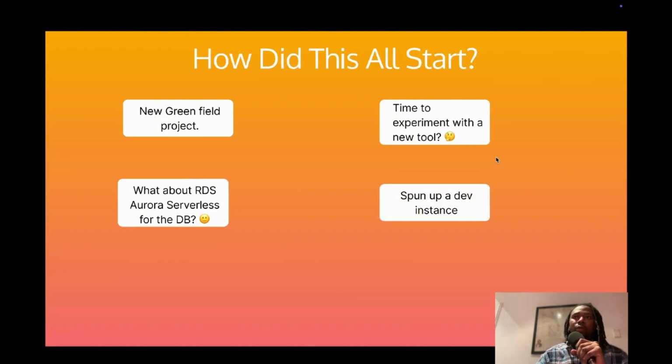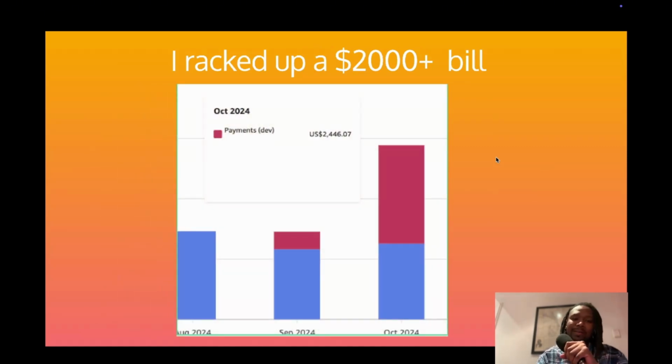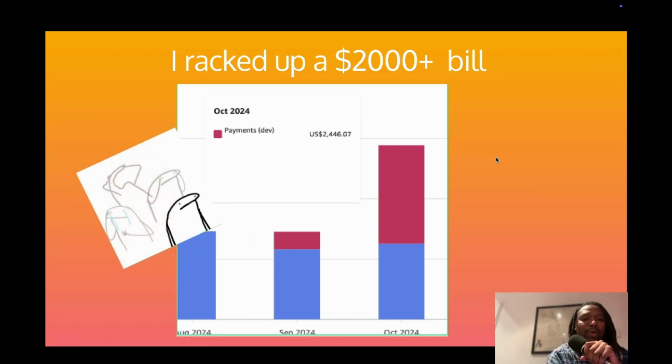So with the AWS TypeScript CDK, it was quite simple to spin up a cluster. In many instances, which I'll show you how I spun up shortly, which is pretty much the source of my downfall in this whole scenario, right? But yeah, cool. Spun up an instance in dev until I racked up that bill, all over $2,000, or $2,444, or $2,446 and 0.0 cents. All right. So yeah, pretty painful.